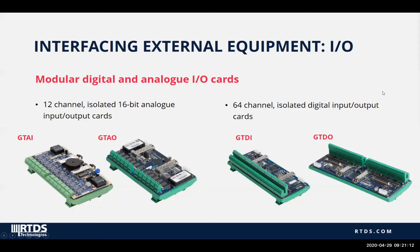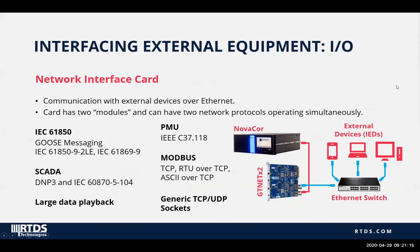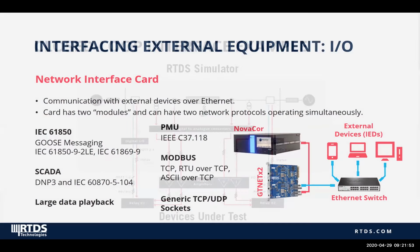It's also possible to create an interface with standard compliant communication protocols. We've developed this network interface card to do so. It takes simulation data, assembles it into standard compliant packets, and then sends those out via Ethernet. And it can also unpack the inputs coming in from external devices. These will be used in the demo later, so you'll be able to see it in action. We can directly stream the protocols listed here in real time. Today we'll be using DNP3 protocol as well as IEC 61850 GOOSE Messaging.